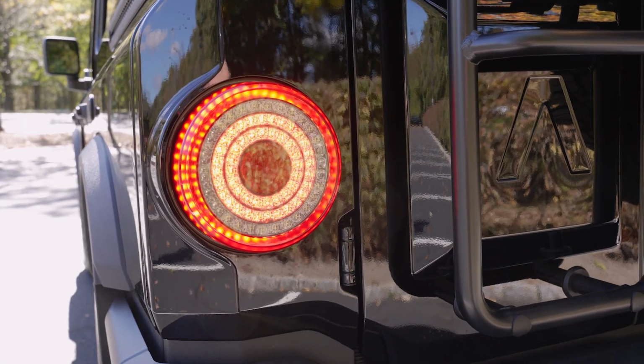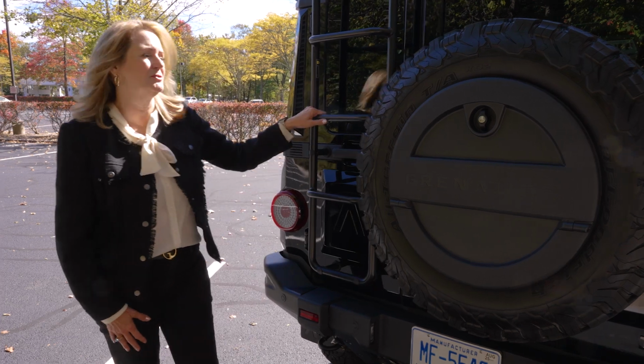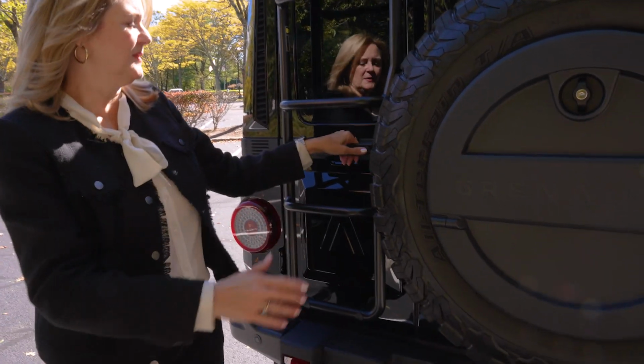On the rear of the INEOS Grenadier, there's a lot to see. There's a tow hitch. This can tow up to 7,700 pounds. There is a ladder on the rear door for accessing the roof rails. And then it is a dual opening rear door.